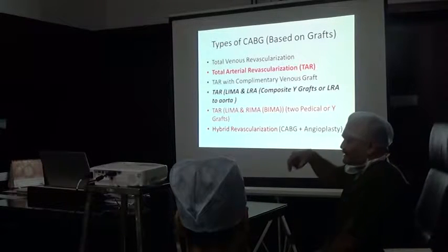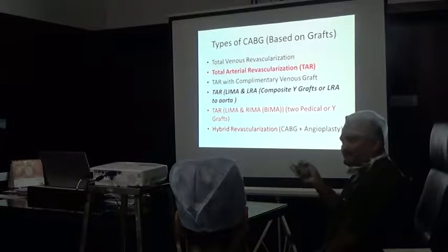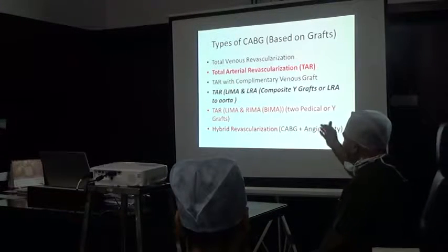And in that situation, if I put one more graft on the same system, a venous graft, then it is known as a complementary venous graft.